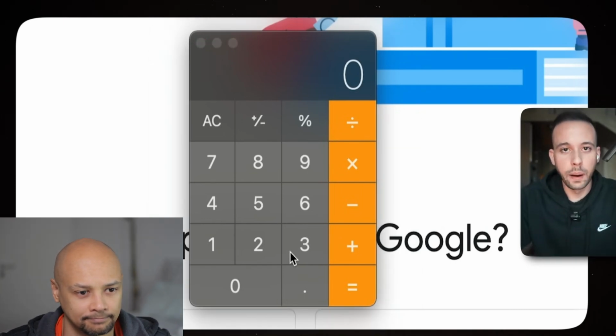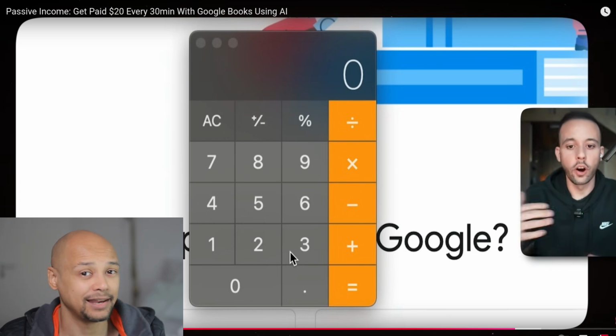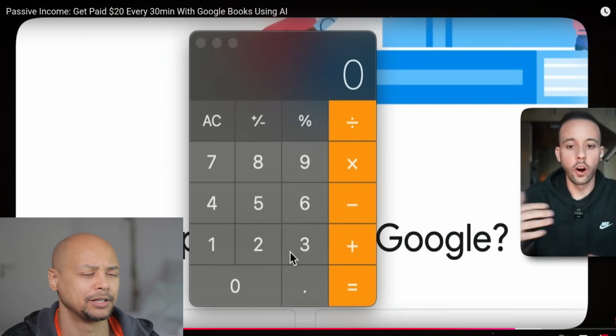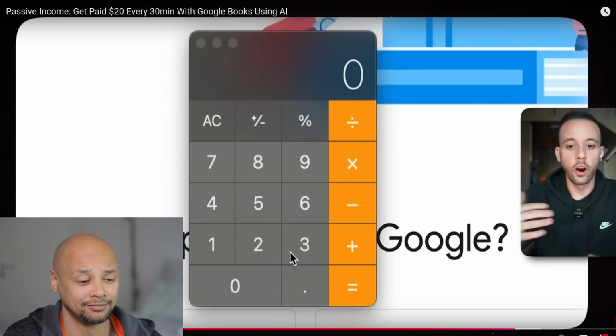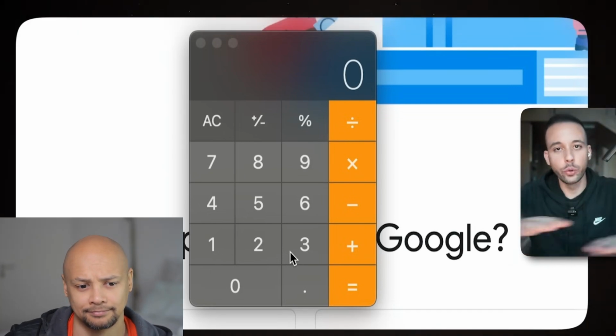Now, let's say that you just publish your book on Google Books at $9.99. Would you be willing to pay $9.99 for an ebook on Google Books of 20 pages only written by AI? I'm not sure. I wouldn't. I'm sure I wouldn't pay $9.99 for that kind of book. I don't think so. That's way too expensive. Still, I wouldn't pay anything, actually. You're already going to be able to make around $300 to $400 a day on the platform without doing any promotion.